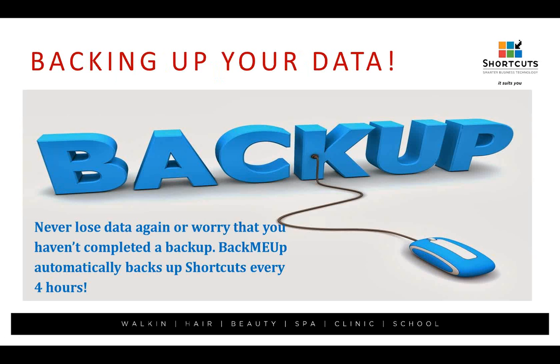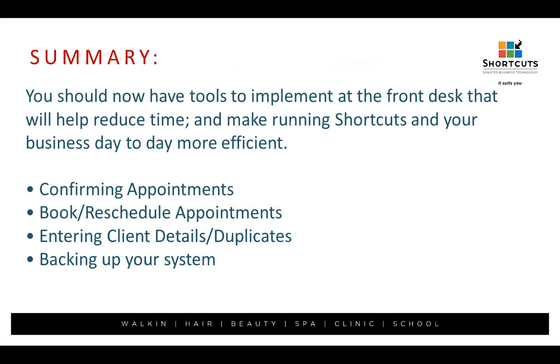However, if it's something that you feel like you can't remember to do or you'd like some extra security, we do have a service called Back Me Up that we can definitely get you onto. And you can see here it says, never lose your data again or worry that you haven't completed a backup. So you went home at night, you forgot to do your backup. No worries, that backup is happening for you. Automatically backs up your shortcuts every 4 hours to the cloud. Okay, so you still want to do your backups, but you still have that security knowing that I didn't do one tonight, no worries, it's backing up for me.